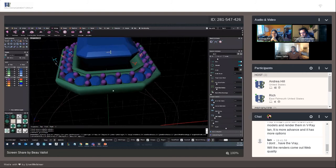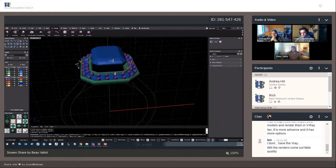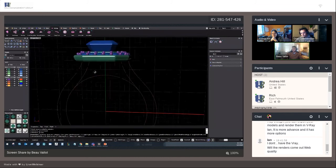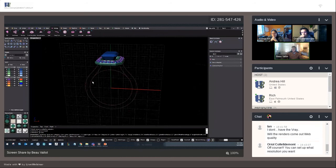All right, whenever I'm ready, I can right click and it will accept that input. So now I have my halo. The next thing we need to do is create the shank and the bridge.